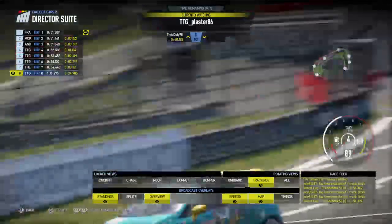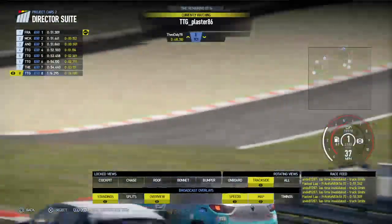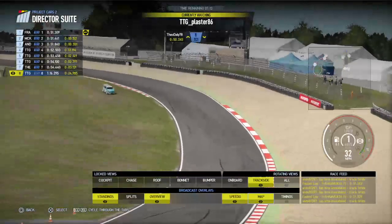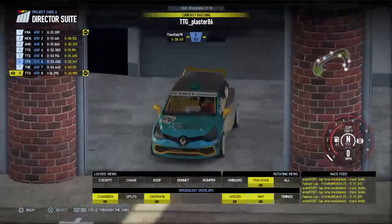Clarkson just came across the line, by the way. That's not a time that you should be proud of in retrospect, and he gets out of the way of Andy, in fact, as well, comes back into the pits.